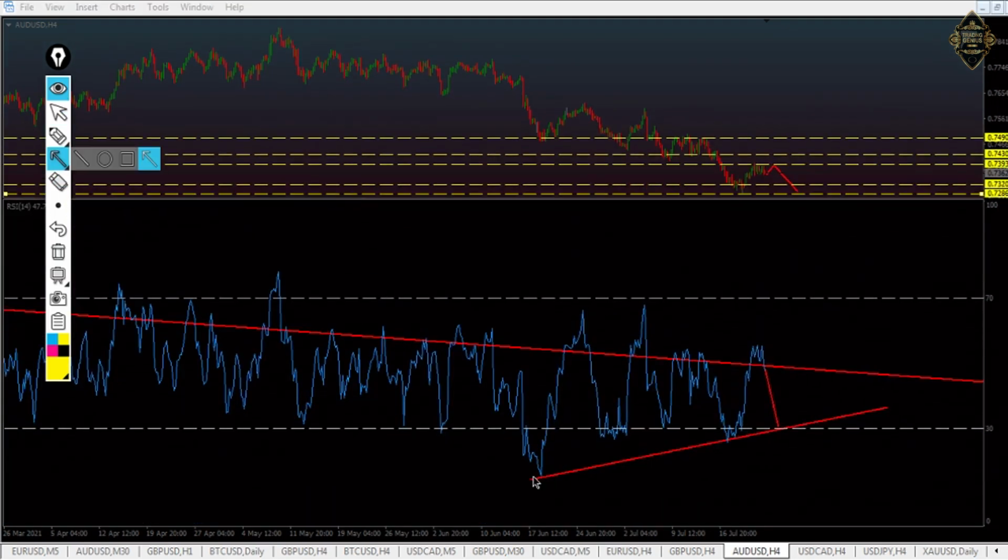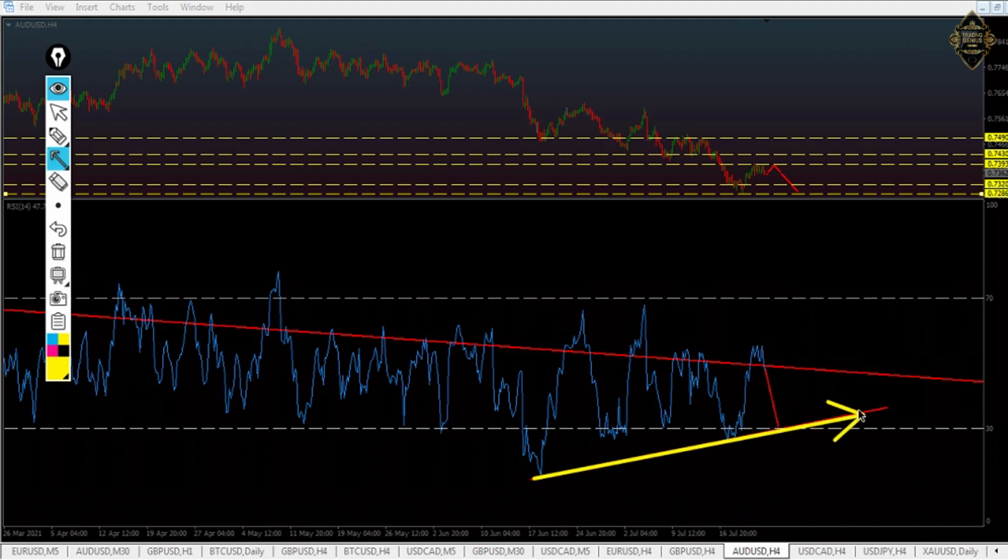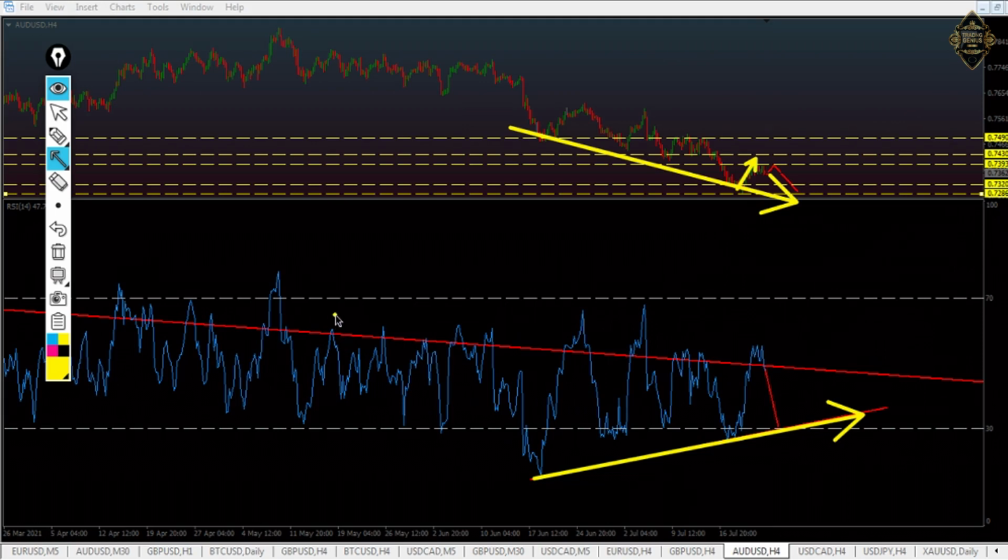As you see here in the small time frame, we got a divergence. So that's why the price pushed up like that. But as I told you, the trend line, every time the RSI touches it, it falls down. As you see it here and here and here. And now it touched it, so our view is that it will fall down again.